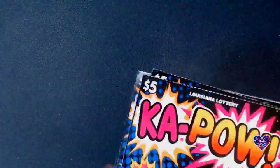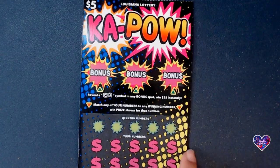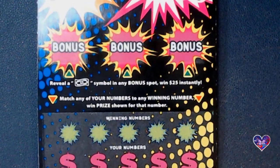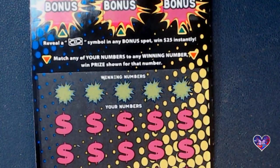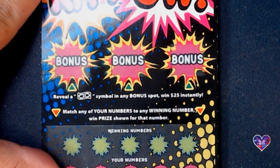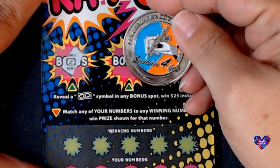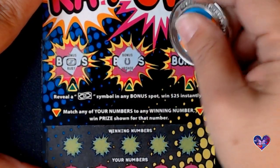We're going to start with Ka-Pow. How do we play Ka-Pow? We're just looking to reveal a float note in the bonus area to win $25. Or at the bottom, we're just looking to match our number to the winning number. So let's see if we can find a float note, guys. We have a ruby, and I'm using Scratching for Life's coin today. Hopefully he's doing well.